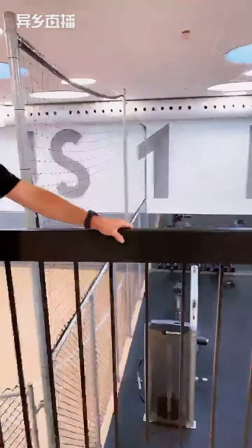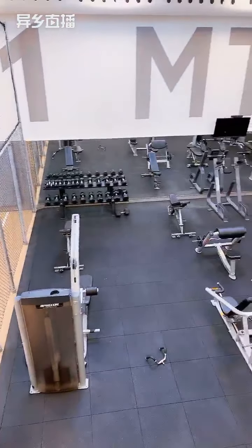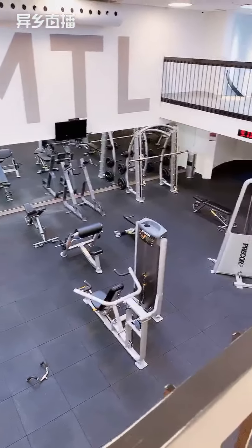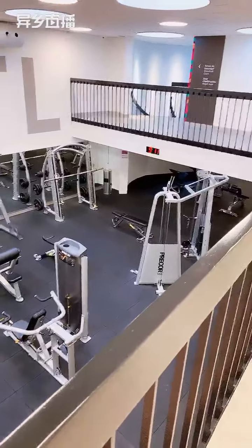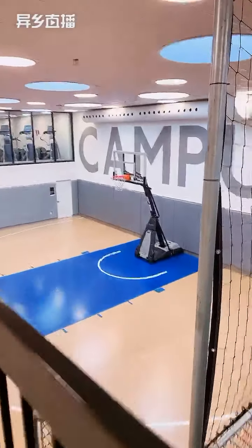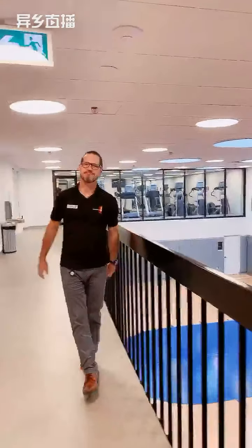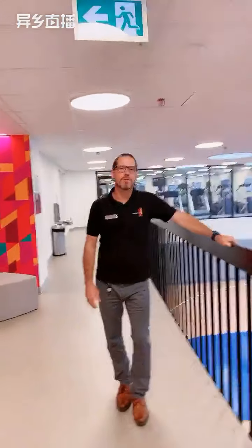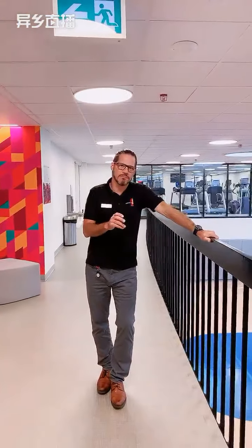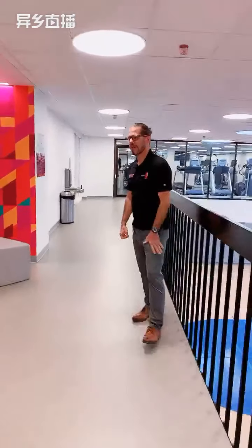You want to stay fit? We have top-end Precor gym equipment. Imagine training here, going out from your room and coming over here. And we have our own basketball court. You want to play one-on-one? This is the place to be. Is it open 24/7? It's open from early in the morning till late at night, and then we close it just for the nighttime.